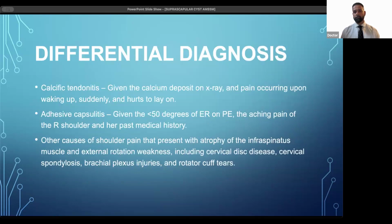Some of the differential diagnoses we discussed amongst each other at that time included calcific tendonitis, and I'll give some justification for why we went down this route: the calcium deposit on the X-ray, the pain occurring suddenly when waking up, and the fact that she mentioned it hurts to lie on. We also thought of adhesive capsulitis in the moment, given that she had less than 50 degrees of external rotation on physical exam.